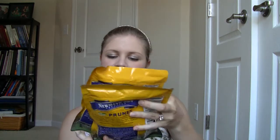So here's some things I bought. A lot of these came in a pack of 2. And the first thing I got are these prunes. These came in a pack of 2 from Newman's Own Organics. I just like these. I think they taste good. Sometimes I like to cut them up and put them in my oatmeal. My daughter likes to eat them as just a healthy snack. She calls them big raisins. She thinks they're just like giant raisins or something. And just something that I've purchased many times that I've run out of.